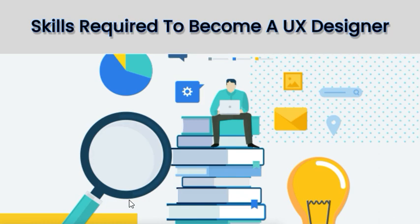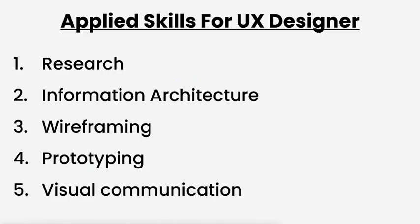In this video I'll be talking about skills required to become a UX designer. I'm sure we've talked about what a UX designer is in our previous video, so I'll be going straight to the skills required to become a UX designer. I summarize almost all the skills into 5, though there are many. Some classify it into 8, some 10, but I try to summarize it all into 5. If you can master all these 5 skills, I bet you are good to go.